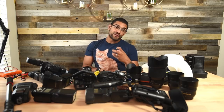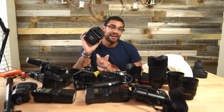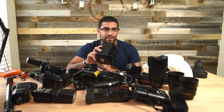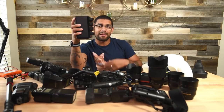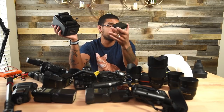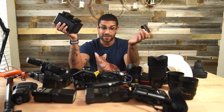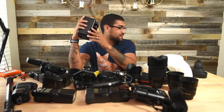One of the things I love to do when we ingest is ingest into this Lexar 4-bay. I don't know the specific name, I'll put it down in the links, but it's a Lexar 4-bay ingester. And the great thing about that is these are interchangeable. So let's say you shoot Nikon and Canon. We did that for a while. We shot Nikon, Canon, Fuji, all three of them, I'm not even joking. Oh, I forgot to tell you about my Fuji X-T1s and the X-T2.